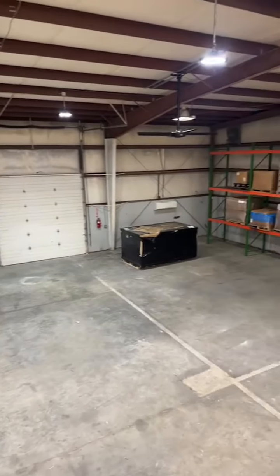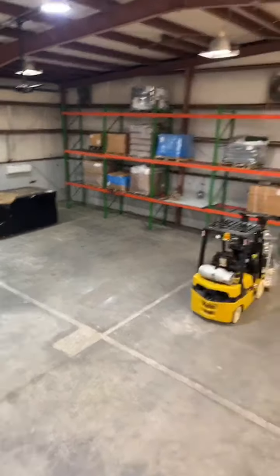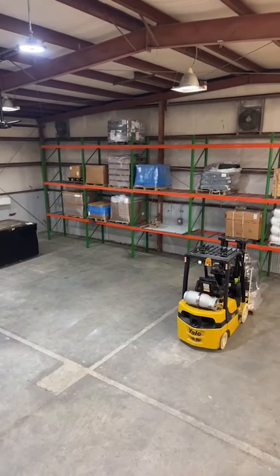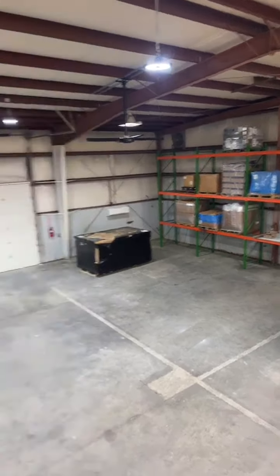And so there is, again, our crate, fresh from Poland. That's a cool piece of equipment. There's Miss Daisy. That's our forklift. And we had those pallet racks installed, which is about three times the volume that we have across the street.